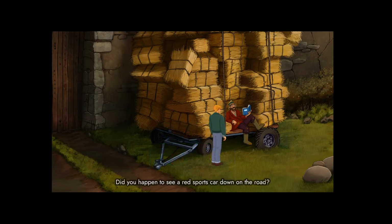Did you happen to see a red sports car down on the road? I caught a glimpse of a flash of red on the hill and heard the racket. Sure, it was an awful noise. A sports car, you say? A Ferrari, to be exact. A racing car? And what was it doing here? The poor fella must have been lost.